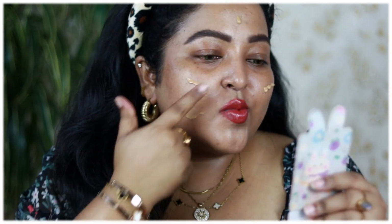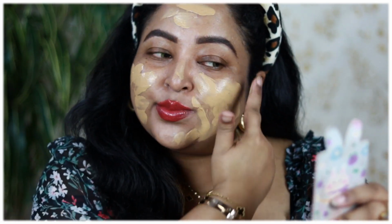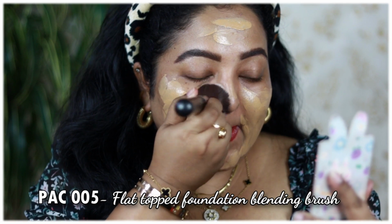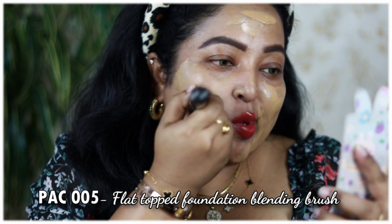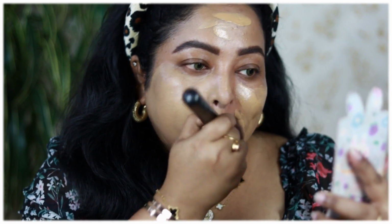With this particular brush you can do a lot of things. You can apply your foundation, blend it out. You can apply your concealer and blend that out. You can also blend out your blush with the help of this one, apply compact powder as well. So it's just like a perfect multifunctional brush that you can use to do so many things.